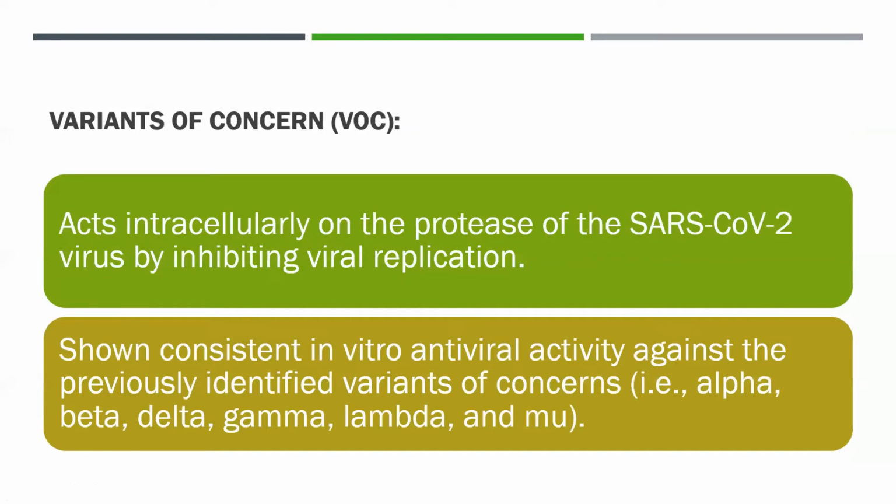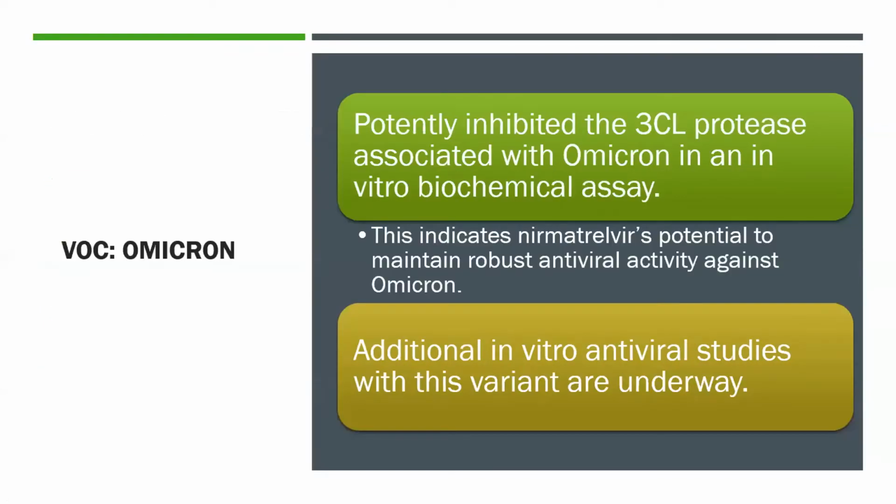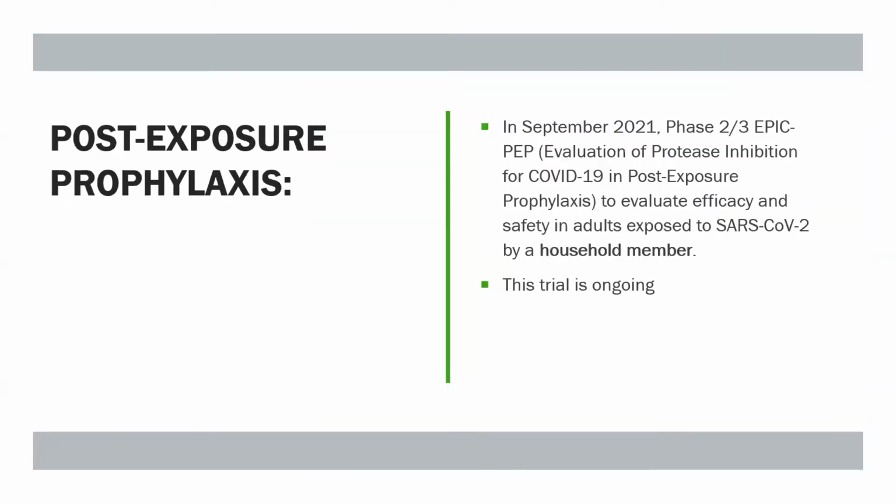This is the Omicron, because they say it could act intracellularly on the protease of SARS-CoV-2. That's their mechanism of action. So it can act on any of the variants. They're also doing some assays. They say that it can possibly inhibit the protease in the Omicron variant, but they are doing their study, so probably we could have some idea later on.